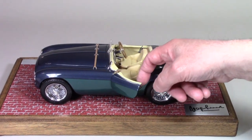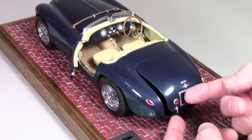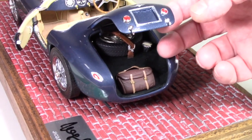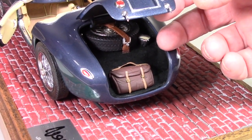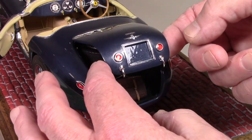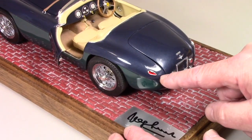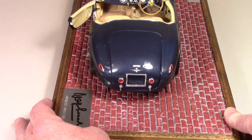Again, everything opens up on it. It's quite detailed. Differences abound. Different types of trunk latches, different details. Inside we simulated the little leather toolkit in there. The gas tank is a different shape, so the spare tire goes differently. There is a support rod for this, but it's a little difficult to get up there. And you'll notice too it has these teardrop shaped taillights in addition to the round taillights. And again, that was how the car was.